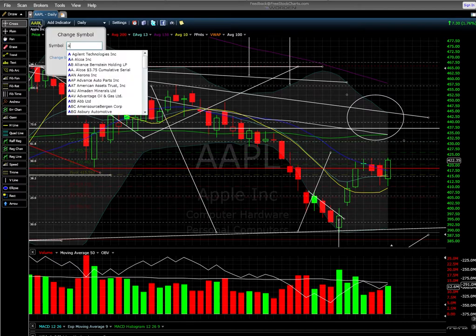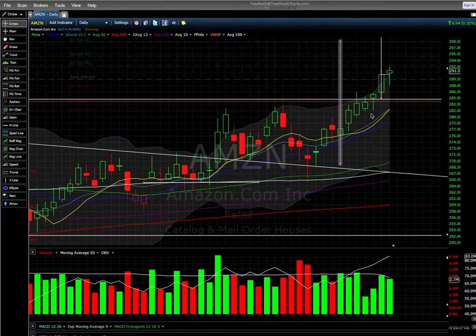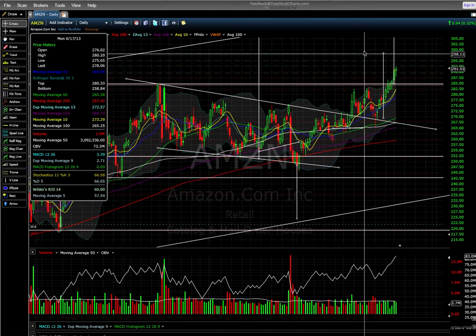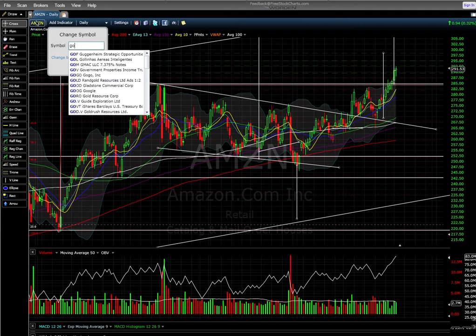Okay, let's look at Amazon. Amazon, I said, was headed for that 300 because the chart looks just so beautiful, spacing apart the moving averages. It was consolidating at this fourth hit of this quadruple top. You don't really ever call it a quadruple top because usually they break out on the fourth hit. So that's the reason why I called that. Amazon wanted to go higher. I think 300 is your first pit stop, and then 315. So I called Amazon beautifully as well.